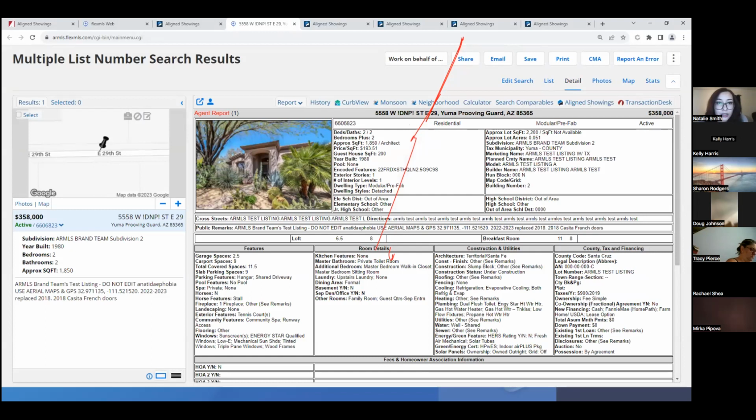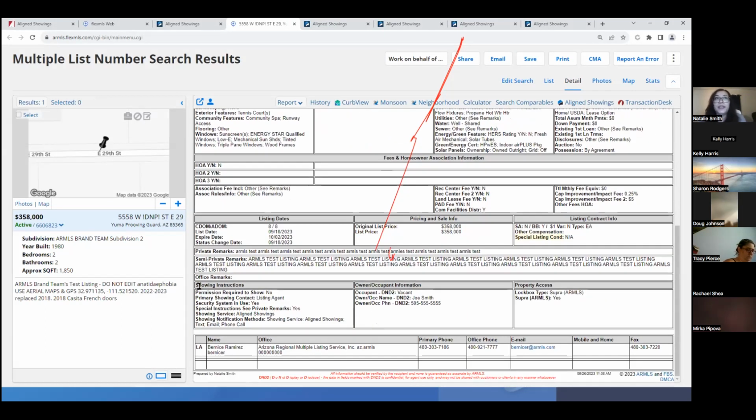What if you're scheduling a showing for a buyer and the listing is not using Aligned Showings? Do you have to set the showing through ShowingTime? Yes. This just falls into the overall rules of the MLS: make sure that you follow whatever showing instructions the listing agent prefers. Every scenario is a little bit different.